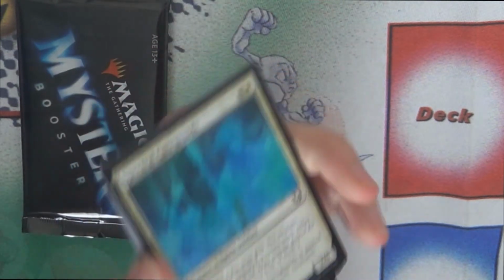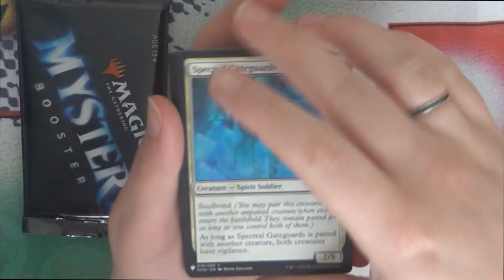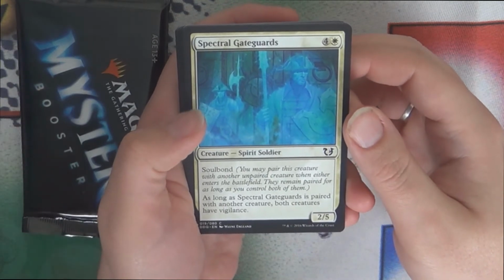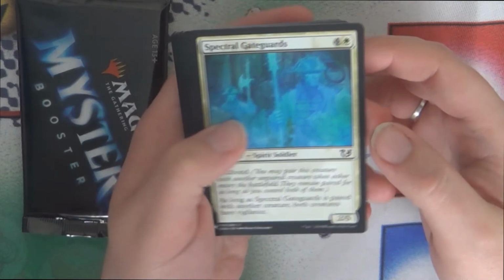I'm also not sure if some of these, like the knights and stuff, are rares, because they might be, just because they're from sets before they color-coded the set symbols. I have no idea.